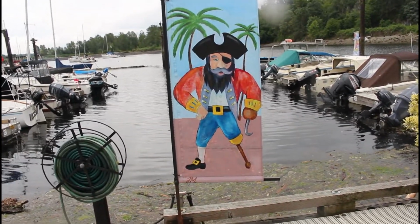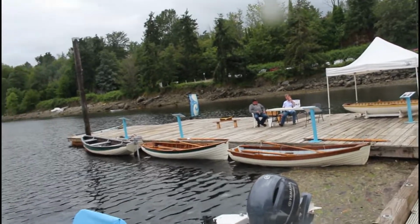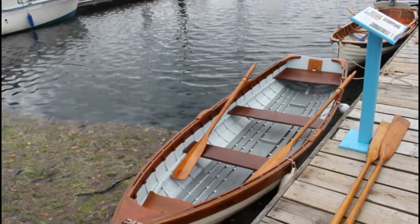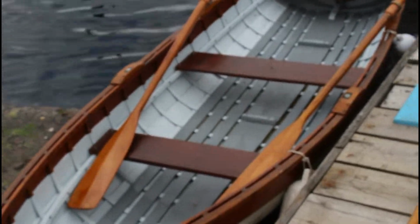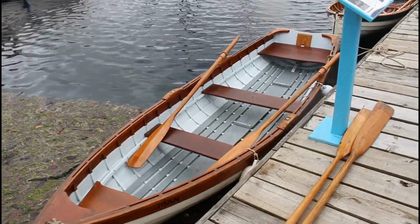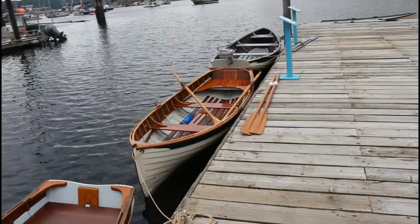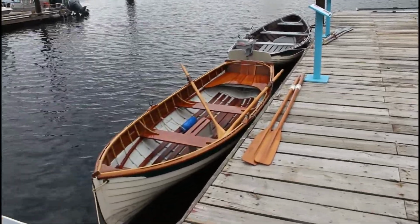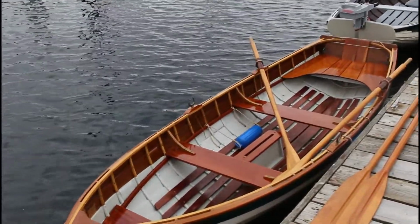They had a lot of these painted signs on the dock. That's a pirate. There was shellfish, mermaids, all that type of thing. These are some of the smaller wooden boats and dories that were restored. You don't see this kind of work today. The craftsmanship of the shipwrights that built boats like this, and the guys that restore them, just amazing workmanship.